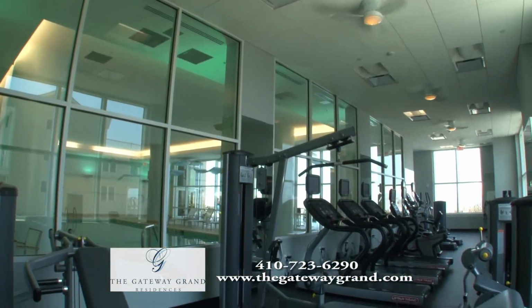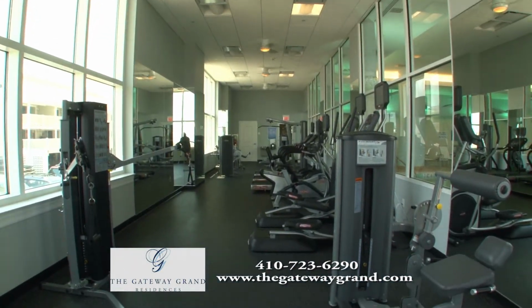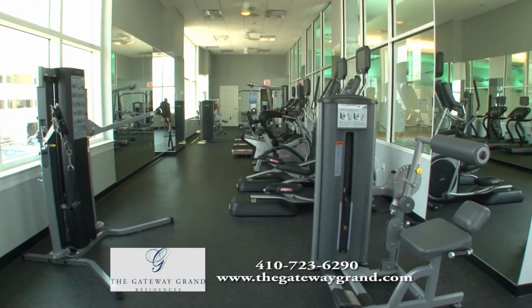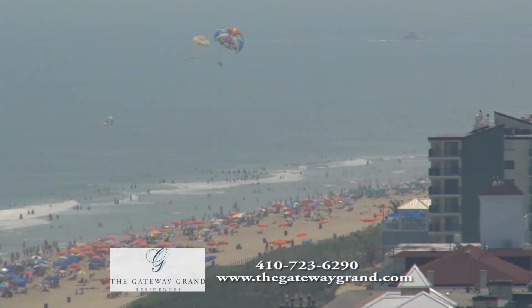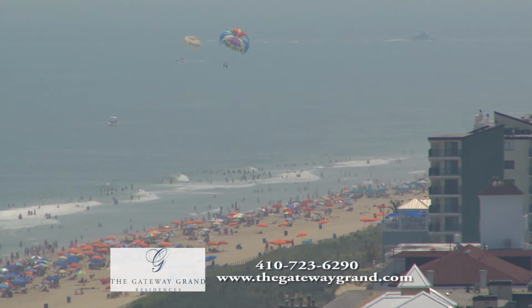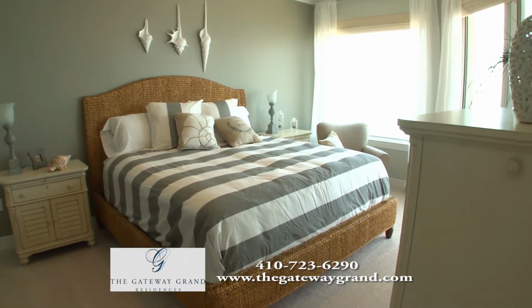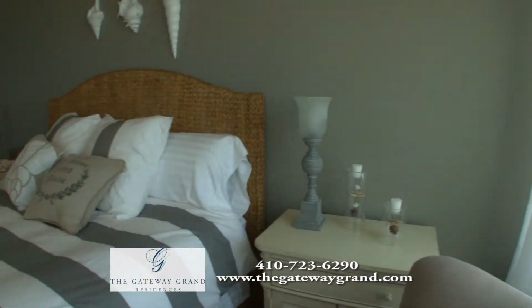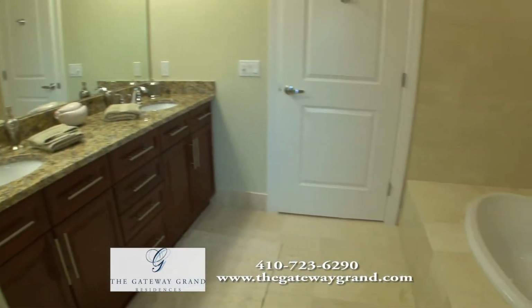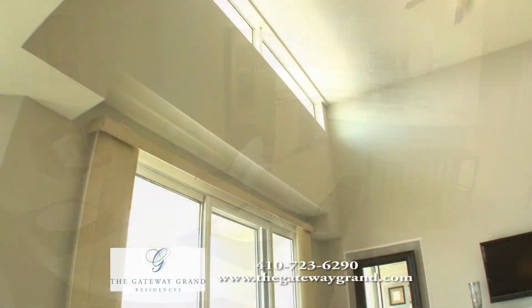Like to work out? Look no further than our state-of-the-art fitness center, open 24/7. Get in your daily calorie burn while keeping a close eye on your kids swimming in the indoor pool, or simply enjoy the serenity of the ocean views. When the day is over, retreat to your home away from home. Our residences feature everything that you're looking for in the perfect beach getaway. Designer furnishings, luxurious baths, spacious kitchens and living areas, and soaring 9-foot ceilings.